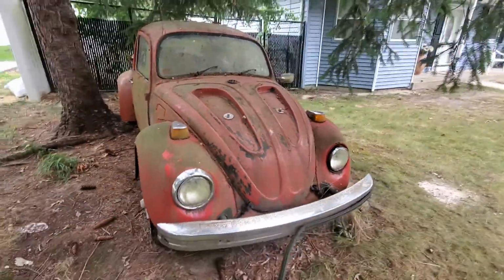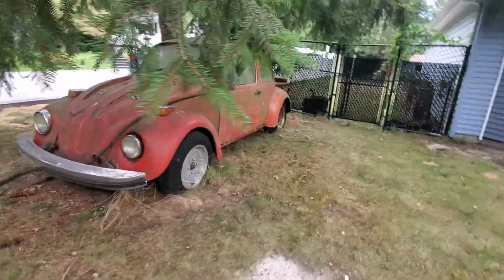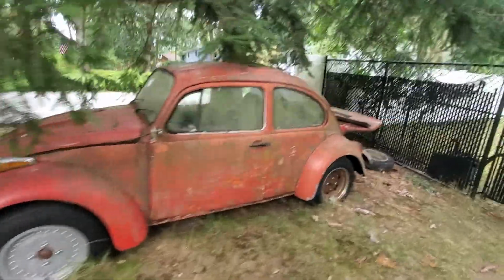So guys, would you restore this car? Would you get it going? Would you leave it as is, pull the motor, maybe use the motor?